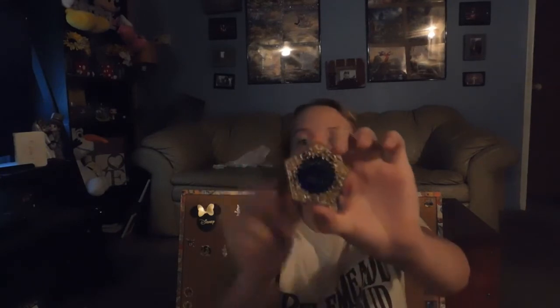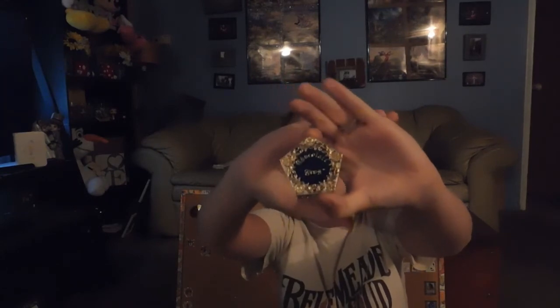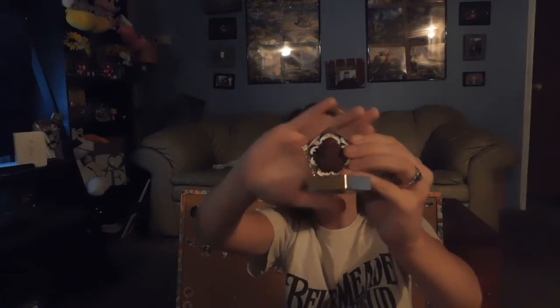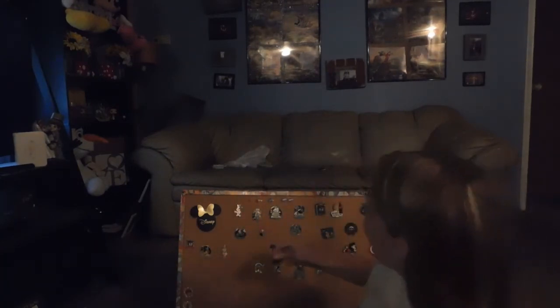I love Harry Potter, like always have. And this one is cool because it opens up to show a little chocolate frog on the inside, and it also smells like chocolate. Like, we've had them since January, and they still smell like chocolate. Some people think that's cool. My fiance thinks that's gross. Either way, I think it's pretty cool. So that's one of my non-Disney pins.